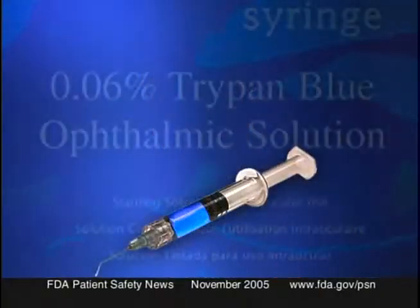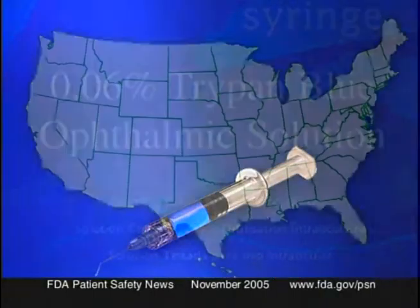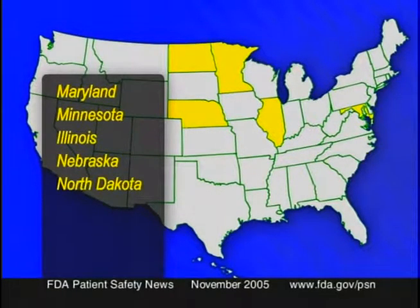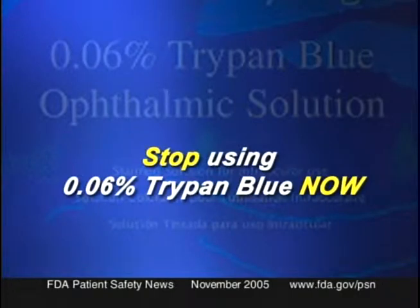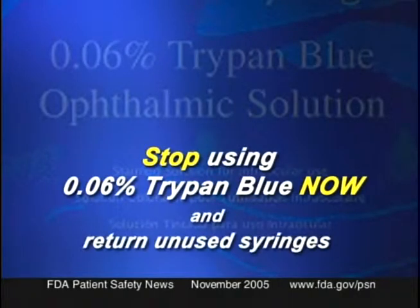This dark blue solution is packaged in 1 cc sterile tuberculin syringes and was distributed to hospitals and clinics in Maryland, Minnesota, Illinois, Nebraska, North Dakota, Michigan, Pennsylvania, and D.C. If you have this product, you should stop using it immediately and return all unused syringes to the company for destruction.